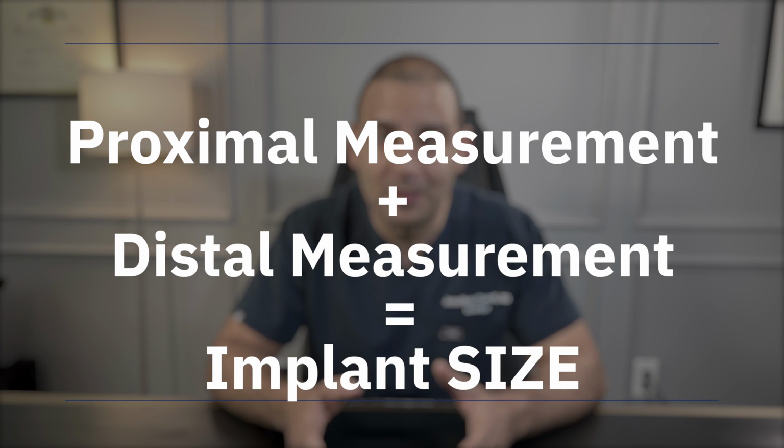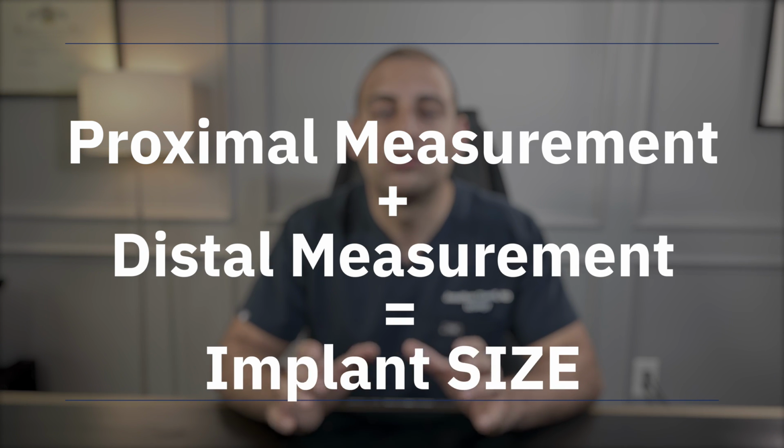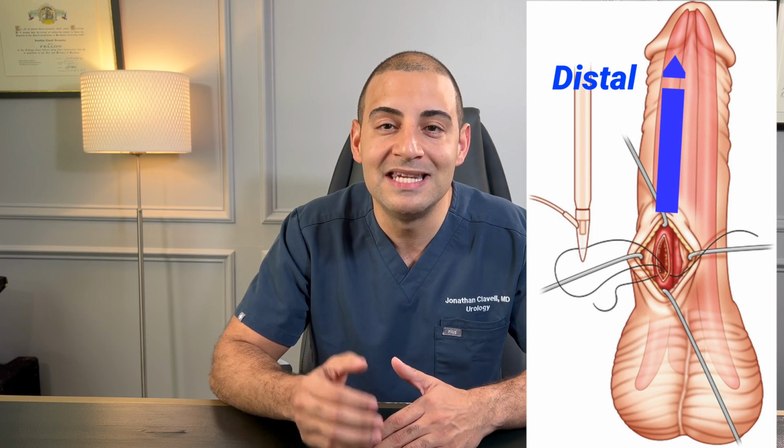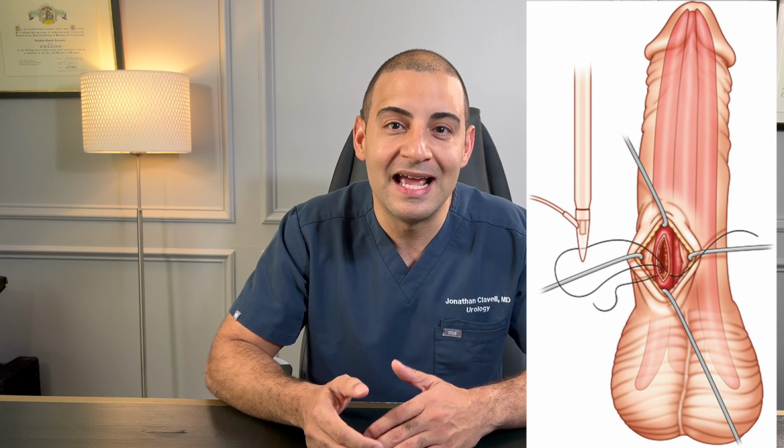So what we do is we stretch it out with saline, measured both proximally and distally. While on stretch, we add those two numbers up, and whatever that total number is determines the size of the cylinders that will be placed. Remember one thing though, that distal measurement is from the point where the surgeon made his corporotomy and not necessarily what you will see out of your body.